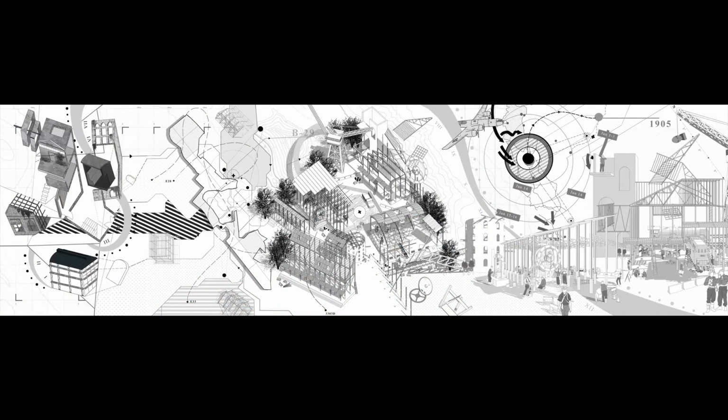Starting off with the first project, site analysis, and just a brief introduction to the project. We were given a freedom to choose a topic of our interest, a theme and a site. Ultimately, I've chosen street photography as my topic because simply it's one of my hobbies.